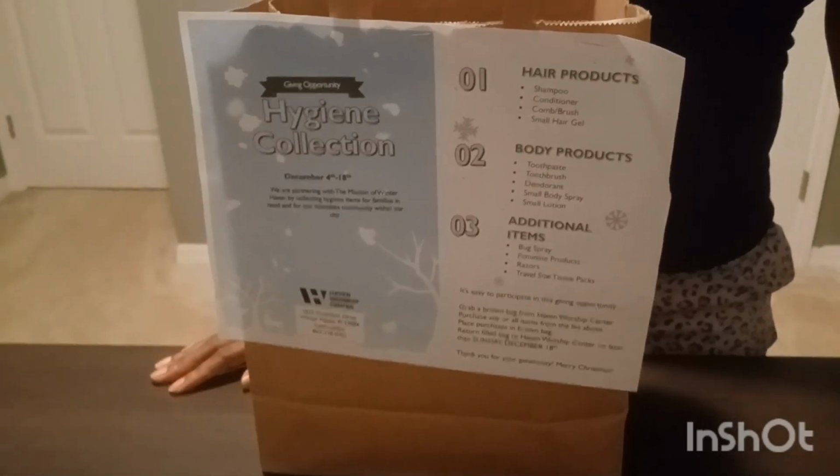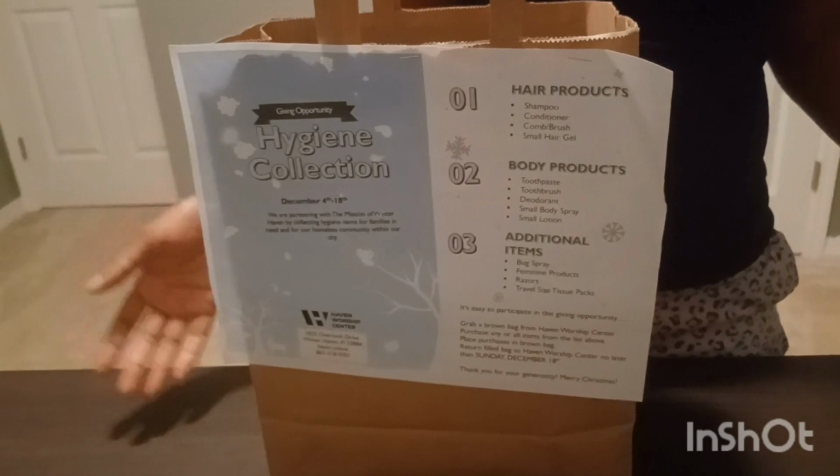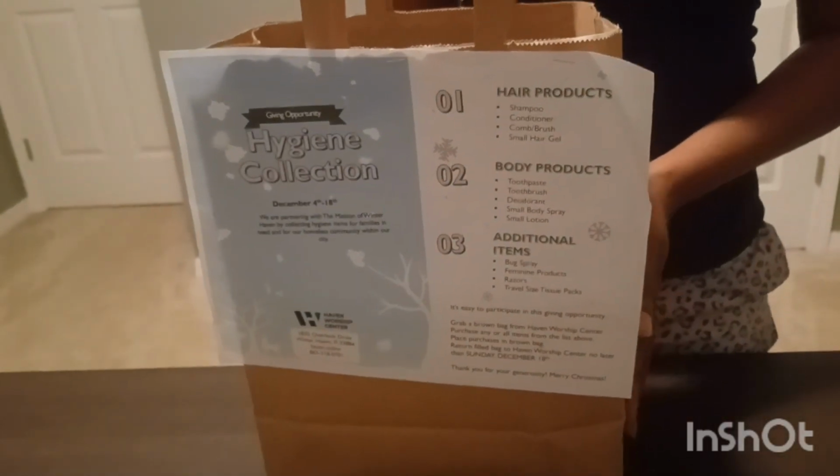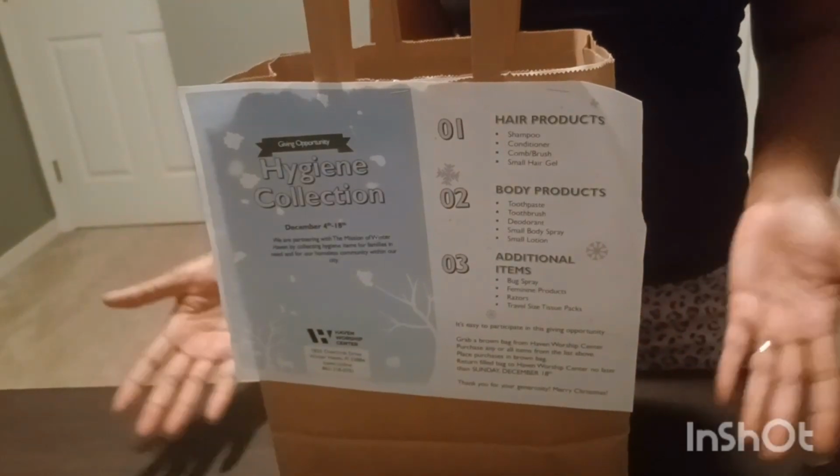And I hope I inspire you. Let me know if your church is doing something like this, or if you do something like this in your community. It's always nice to give back, you know. It's better to give than to receive.